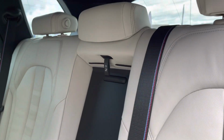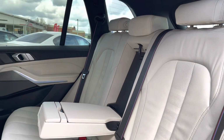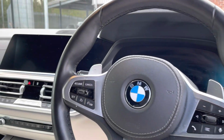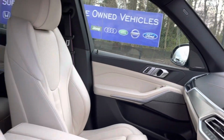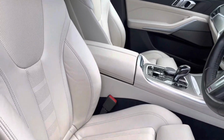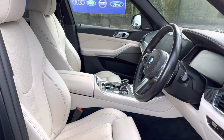Taking a look into the rear, here you do have your full leather upholstery finished seats. You also have your handy armrest in the centre there. Taking a look into the front, here you do have your full leather multifunction steering wheel as well as your full leather upholstery finished front seats. Now these are extremely comfortable and you can set that perfect drive position with your lumbar supports just below. It really does make for a lovely place to be, especially on them long journeys.